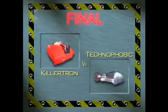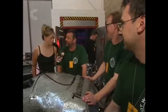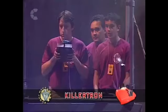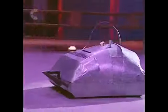The final. Kilotron the favourite against Technophobic. And can the underdog upset the apple cart and beat Kilotron? Can you win a final of Robot Wars? We could try. 3, 2, 1. Activate. What tactics will they use?